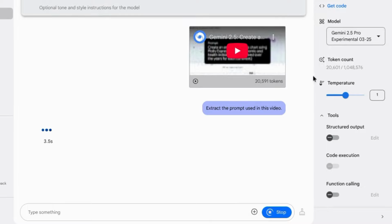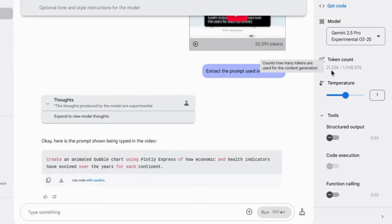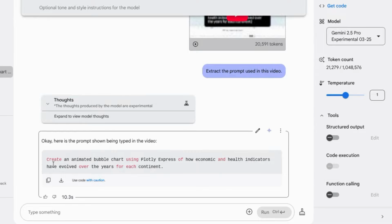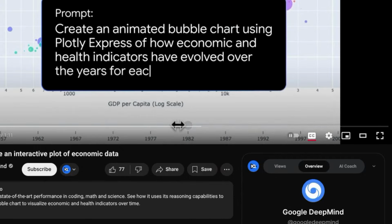And we can see that the token count for the context window is over 20,000 tokens. It's a 71-second video. And we can see the prompt that it's extracted to create an animated bubble chart, and it matches what we were looking for.